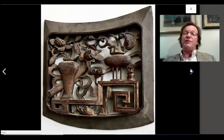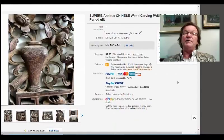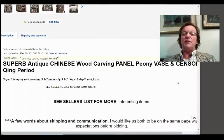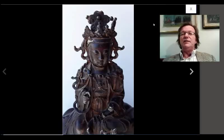And this was that very charming Chinese carved, very three-dimensional wall plaque with the stand holding a vase and an incense burner. And then the Lingbai background with flowers. And it went very reasonably, $212. And this was a good size thing, around 20 inches or so wide. It was a nice object.